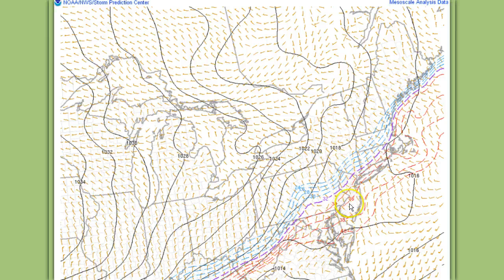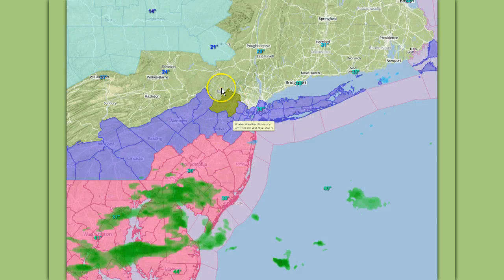This line will continue to sink south and east as strong high pressure builds in from the west during this evening and helps to push this frontal boundary and cold air even further to the south overnight. Watches, warnings, and advisories have been dropped for Sussex County and the northeastern tier of northeastern New Jersey.